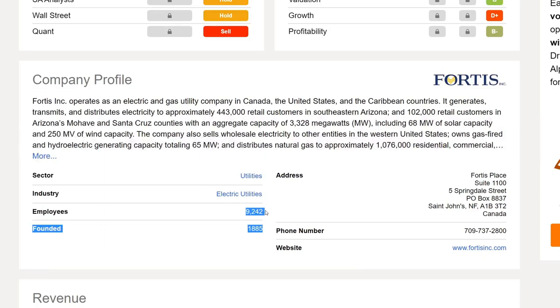Employees are around 9,242. They were founded in 1885, quite a long time ago. And then you could go to fortisinc.com if you want to look at the company itself.